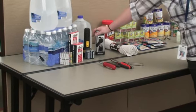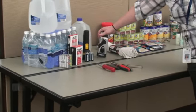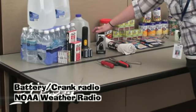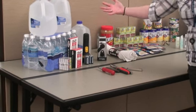If the power's out, television's out, so you've got to make sure that you have a way to get information. So you want to make sure that you have a radio. It either needs to be battery operated with plenty of backup batteries, you want those for your flashlight as well, or it needs to have a hand crank on it so that you can turn it and then you'll have the electricity to it.